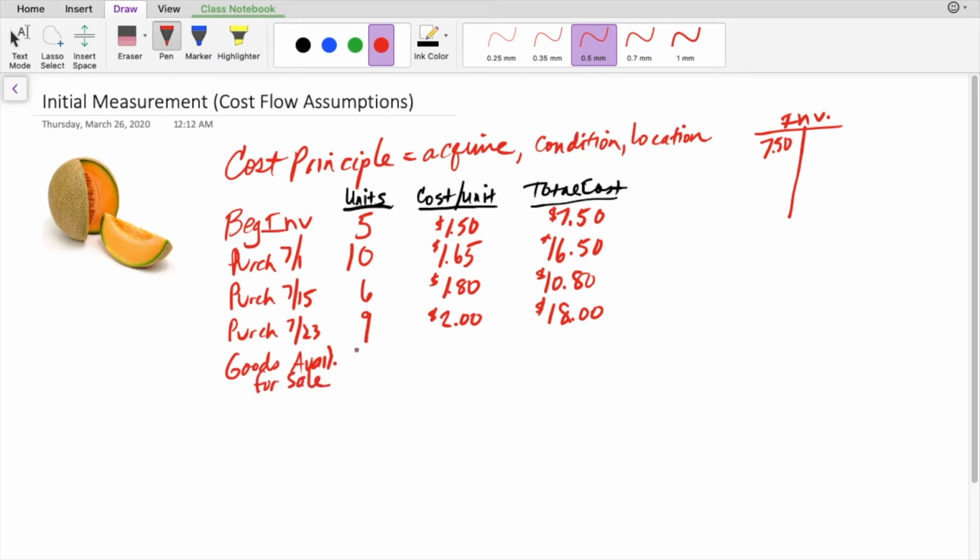Okay? And so if I add up all of the cantaloupe I had in my possession, I would have had 30 in total. And those 30 cantaloupe over the course of the month of July, from what I started with and what I purchased, had a total cost of $52.80.